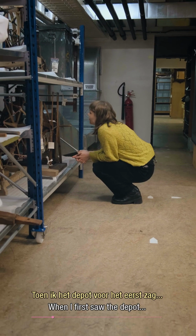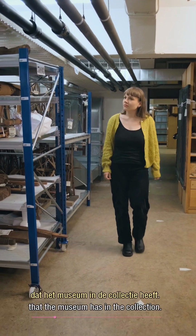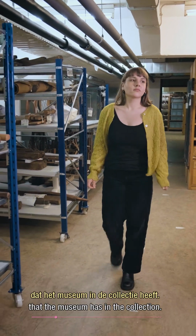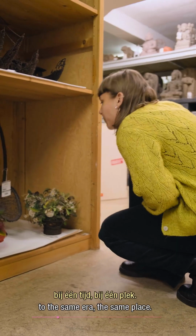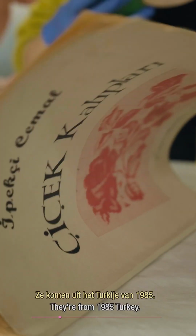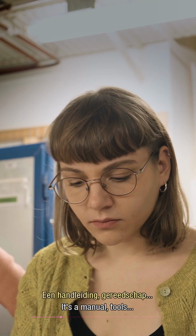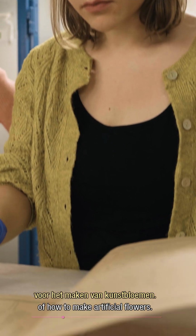When I first saw the depot, I was surprised by the amount of objects that the museum has in the collection. I chose objects that really belong to the same era, the same place, so they're from 1985 Turkey. It's a manual, tools, and final results of how to make artificial flowers.